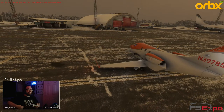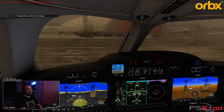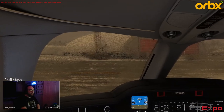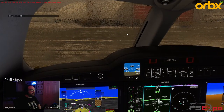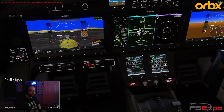Great scenery. I'm excited to get down to Echo Sierra November Uniform to check that one out as well. All right, let's get back in the plane. I'm worried though, my window heat should be on and I can't clear the ice. So I'm going to get the plane started and hopefully it uses the bleed. I don't know for sure, but let's hope it uses the bleed.